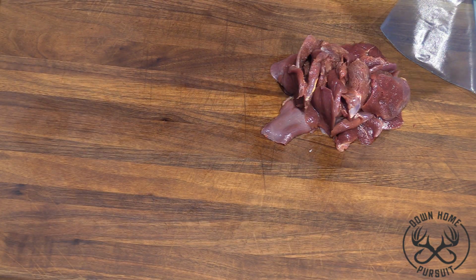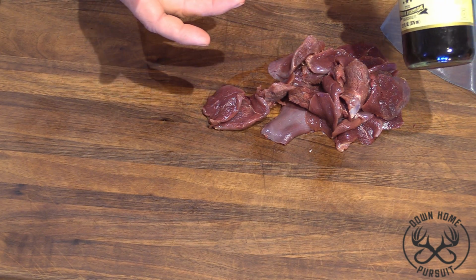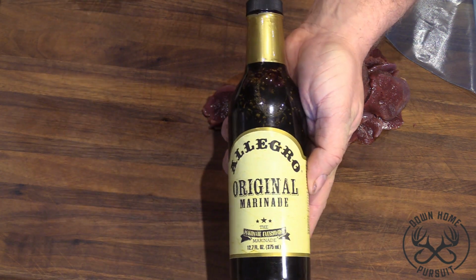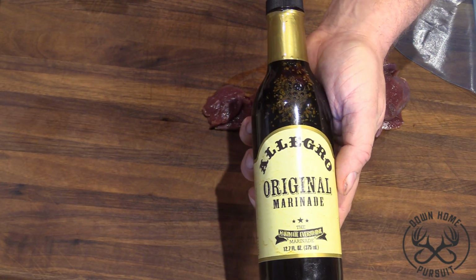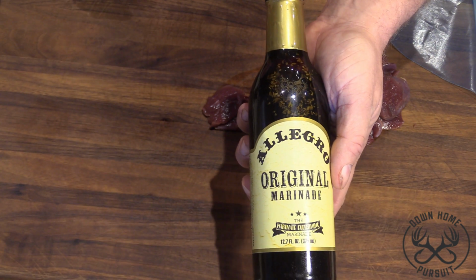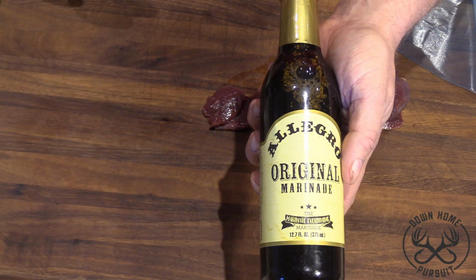Okay, now I've got my jerky meat all sliced out here, nice and neat, as thin as I could, and I have some Allegro marinade. It's just the original. You can get it in a lot of different flavors, but this is just original. I mean, any kind of flavor is going to be good. You just want a lot of flavoring in jerky. I like a lot of flavoring, and I love heat.